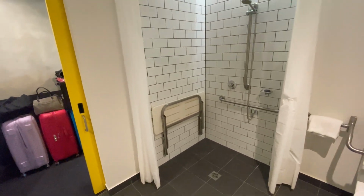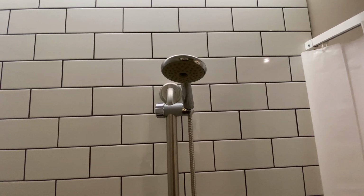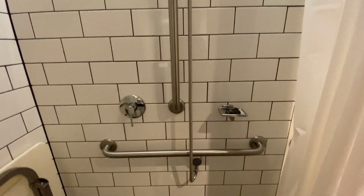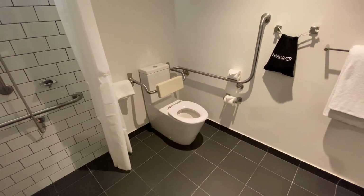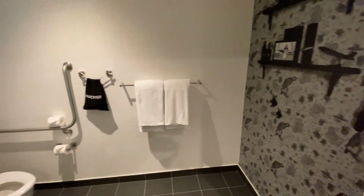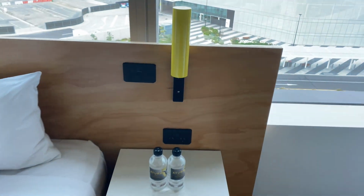It's got a seat, and then the shower head itself comes off the wall, and that can be used as a handheld shower tap. You've got a bar there as well. You've got the toilet, towels, and then the sink. There's even 2 water bottles next to the side of the bed as well.